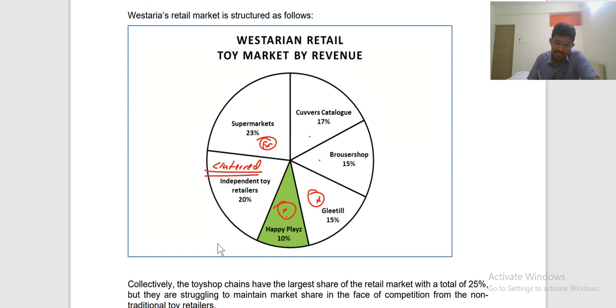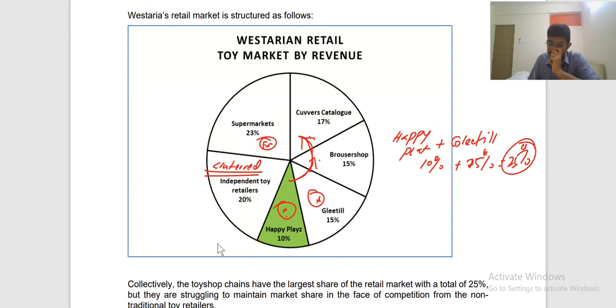Now, one challenge is that if there is a business combination, any acquisition or disposal, one player can become the market leader. If you see Happy Playz, our organization, and Glee, let's assume 10% plus 15%, effectively how much? 25%. I believe that gives you a better understanding. That is the application that you need to understand very clearly. And you see Curve Catalog and Browser Shop, where the online stores are effectively going for 32% if you add them. And Glee and ours effectively 25%.